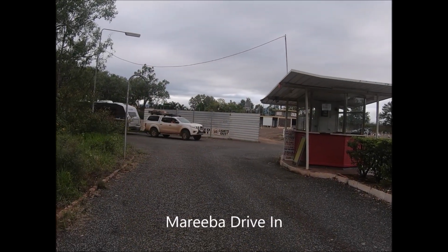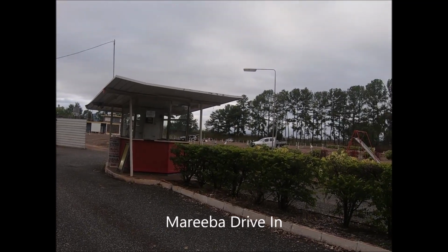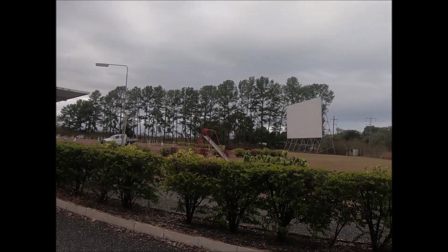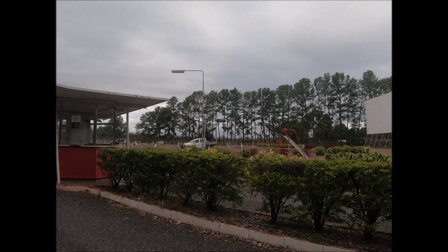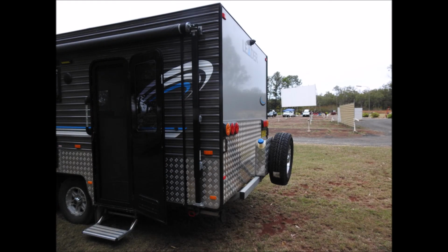Night, we took ourselves and the caravan to Mareeba Drive-In. They allow people to camp there overnight. What an experience. They had a great array of nice hot food. As it was school holidays, the movies were for kids, the Minions and Bad Guys, but the laughs from the kids around the drive-in were infectious.